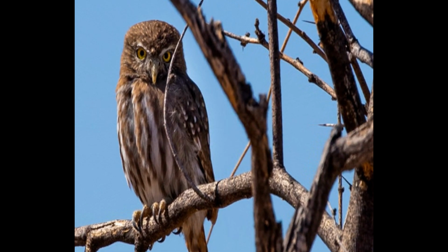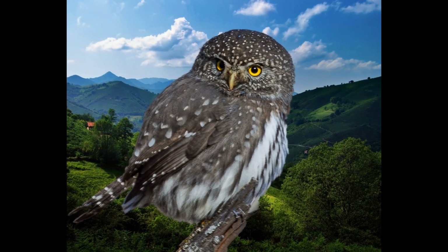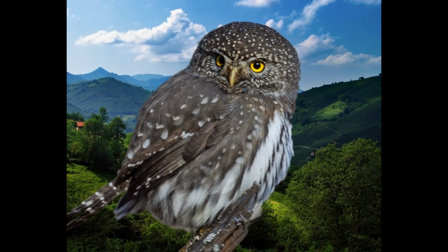The breeding season for pygmy owls varies depending on the species and their location. In general, it occurs during the warmer months when food availability is more abundant.